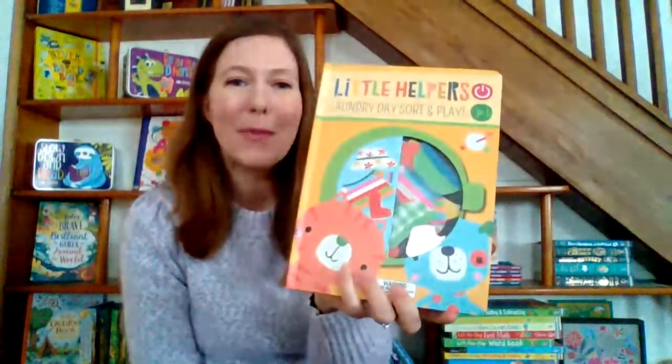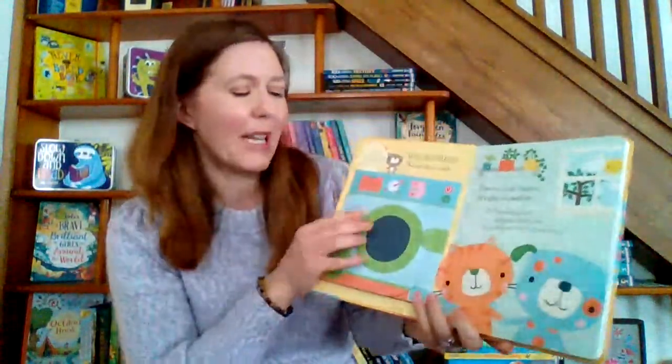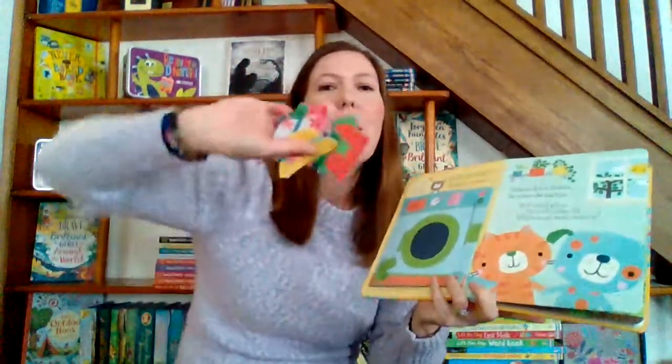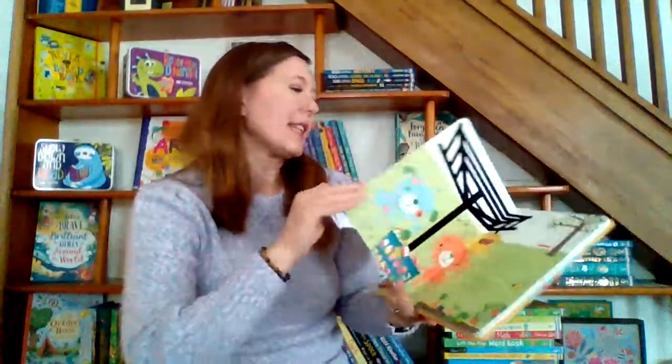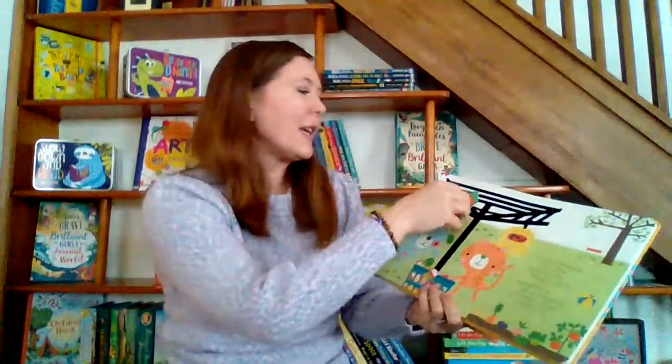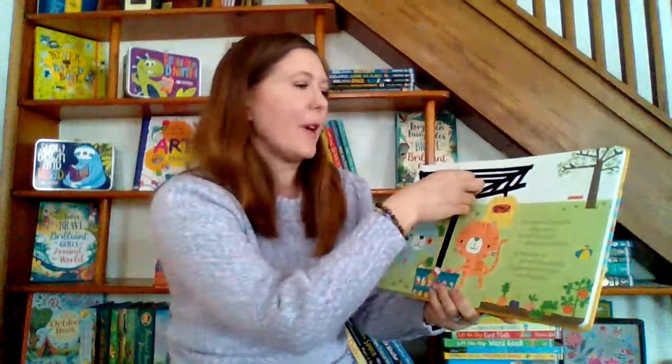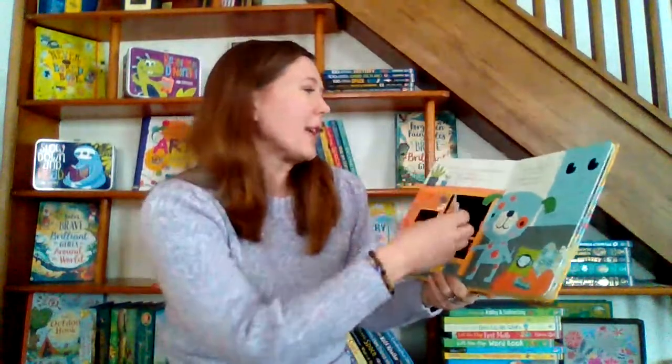The next one I want to show you, this one is brand new. It's called Little Helpers, Laundry Day Sort and Play. So the idea is here, you open it up, there's your washing machine, and they're going to open it up, and in it, I'm not going to pull them all out, but in it are all these felt pieces here. And so you turn to the next page and they say, okay, you've got to hang the laundry up to dry. So you hang them up there and it sticks because it's kind of the same idea as a felt board. And then you keep going and it talks about putting the red ones here and the gray ones there. And then sorting, okay, the pants go up on top. And so they keep putting it.